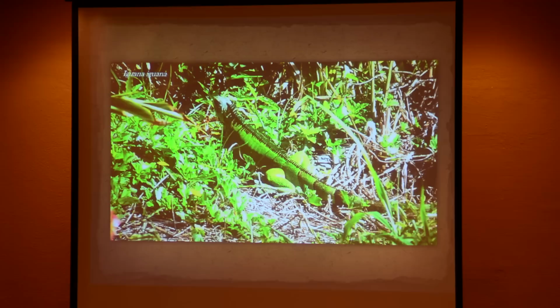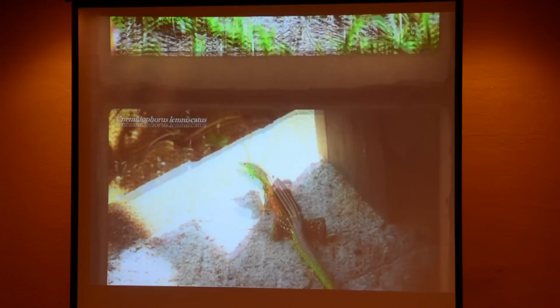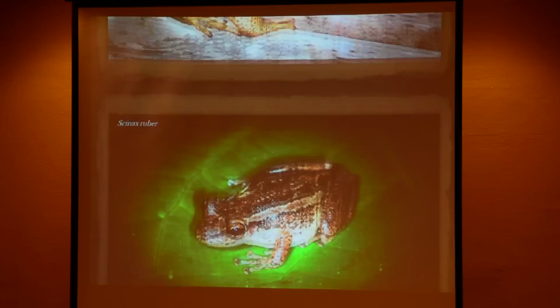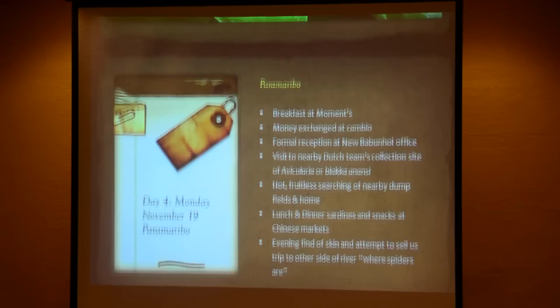These are really bad photographs because I used video for this, as the animals were too fast to catch. So these are still captures from a video I shot. But as you can see, the green iguana and the beautiful whiptail lizards they have there. And then, of course, the Rhinella, which used to be Bufo marinus, the big marine toads, cane toads. Martin showed you one of these, Skinex ruber. So the first time we just did some frogging and hung out there. I also have a thing for frogs, so there are a lot of frog pictures.